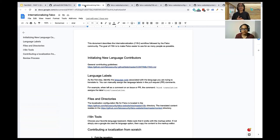You can manually assign the language labels in the PR comments. It is a good practice to refer to the other language project as a starting point for your translation.